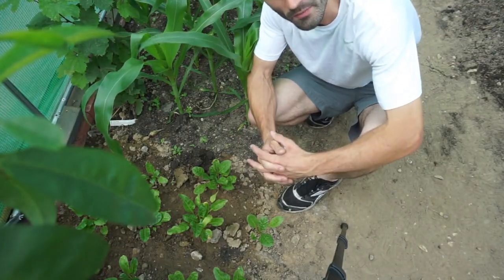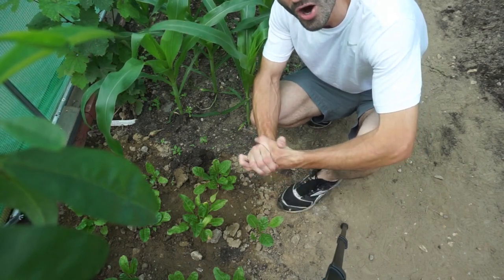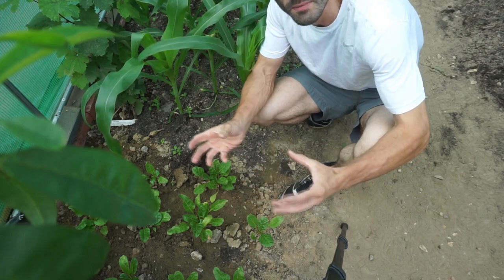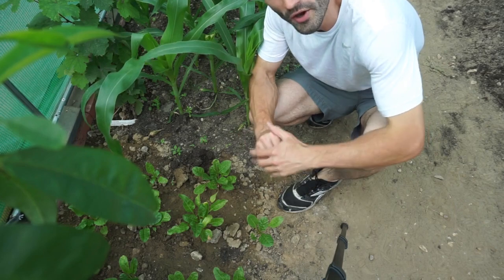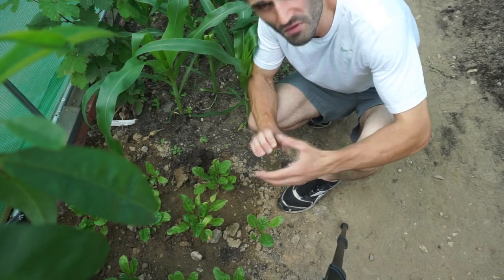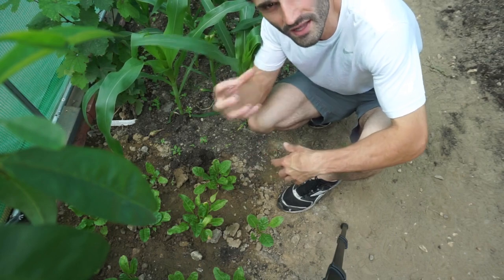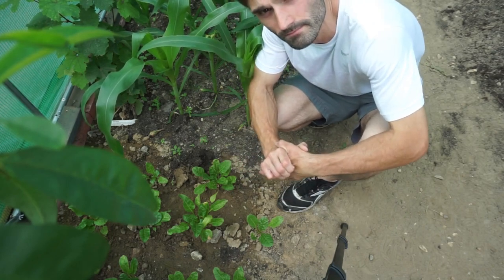Know why you're growing something. Are you growing for sustenance? Are you growing for curiosity? Are you growing in order to keep an heirloom variety going? Are you growing something so that the bees love it for pollination? I think if you know why you're growing something and the goal that you're aiming for, this will enable you to work more towards where you're going, a clearer view, and it should hopefully help to get you there that much quicker.